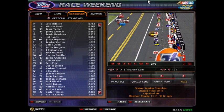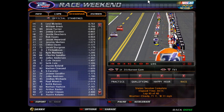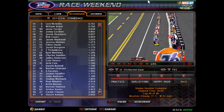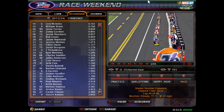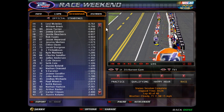Seth Cole, 29th, Justin Bowen, 30th, 31st will go to Nathan Orman, Sebastian Kukulon, Gene Sanford, John Andrews, Joshua Michaels, Paul Minnick, Keith Batson, Nathan Hudson, Arthur Xavier, Carter Friesen, and Austin Colano was the last of the finishers into this event here today. So that will do it at Charlotte Motor Speedway.